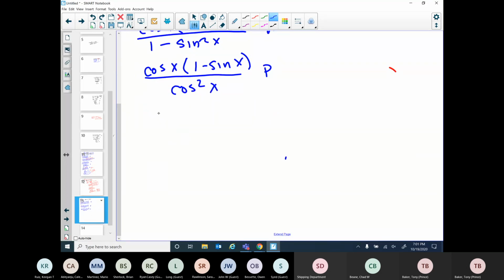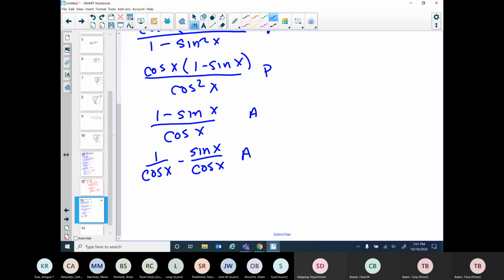Now we can cancel out my cosines. So I have 1 minus sine x over cosine of x. That's an algebra step. Now, when I have addition and subtraction on the top, I can split those up. So I have 1 over cosine of x minus sine of x over cosine of x. Again, that's just algebra. But now I can go through and do my quotient and my reciprocal rule. This first one becomes secant of x. Remember, I have to do these as two separate steps. That's my reciprocal rule. And then minus tangent of x, which is my quotient rule.